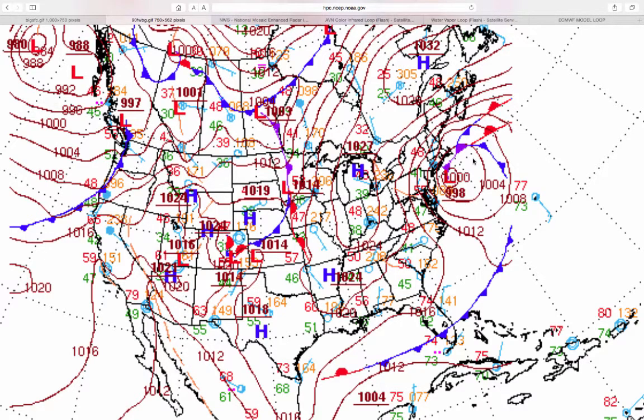Now, this high-pressure system continues to remain in place, sending cooler air down into the coastal plain. This would happen, let's say, 2 months from now. We would be in a lot of trouble with a lot of snow. So it's certainly a very interesting pattern to observe.